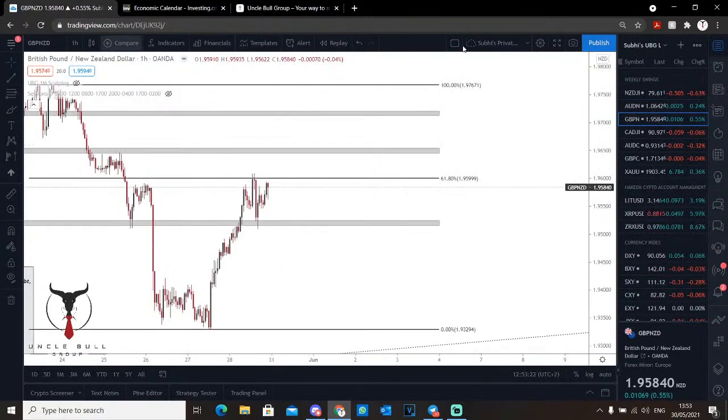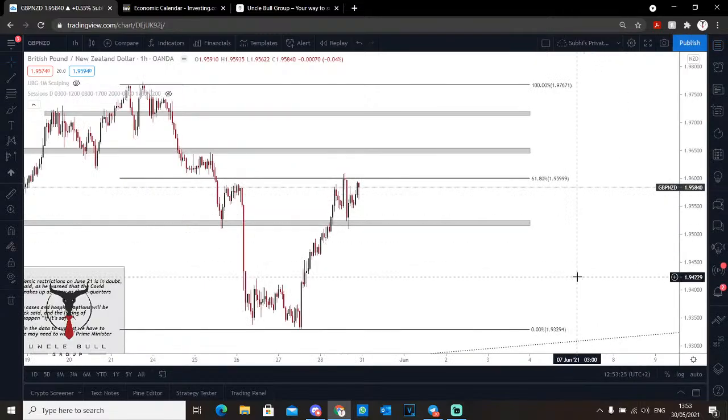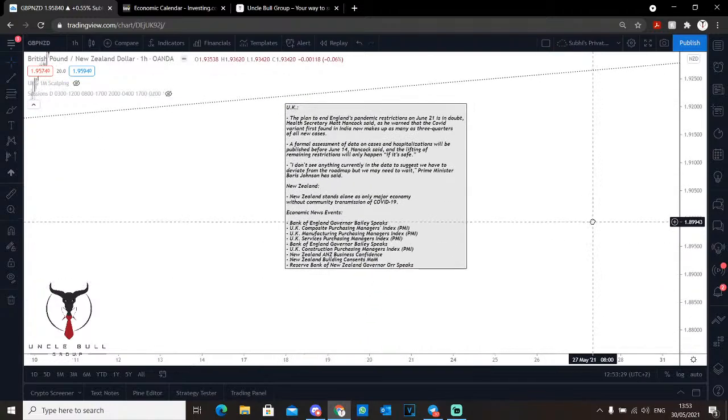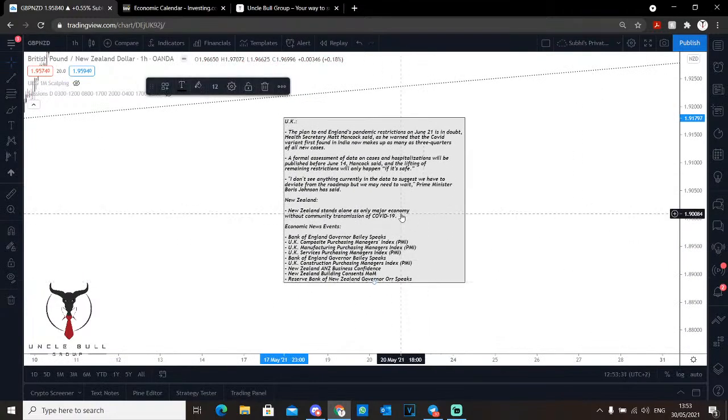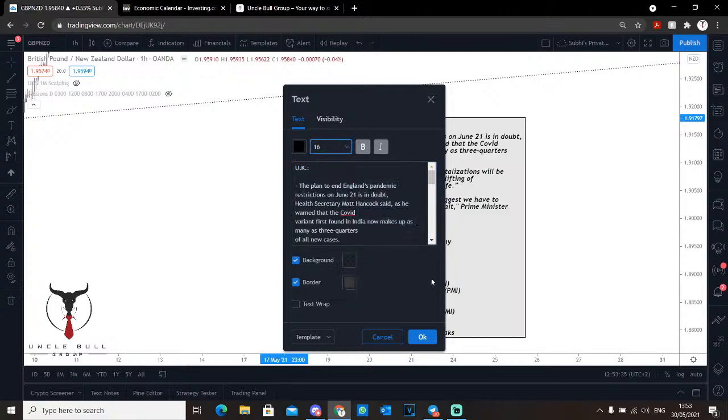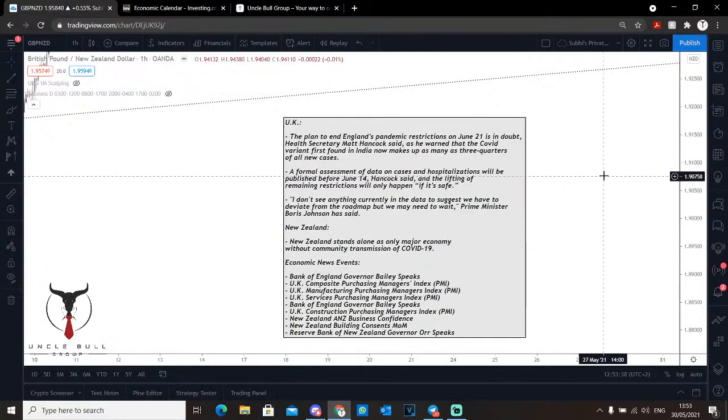Pound, let's move to pound NZD. All right. So the pound NZD is a tricky pair to trade. The reason is due to the pound. So this is not high on my priority list. It's going to be a more riskier trade, and I will explain why.